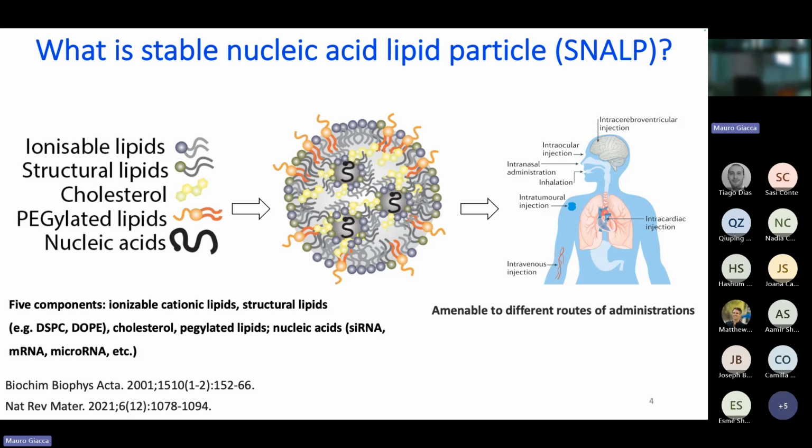We also have the pegylated lipid. Pegylated lipids confer stability in the circulation, so you don't have the problem of the drug coming out. What is remarkable about this technology is its versatility and that it is highly amenable to different routes of administration. As you see previously, we can give it intravenously, intramuscularly, intranasally, intratumorally, and sometimes even by intracardiac injection. So it's highly versatile in different routes of administration.